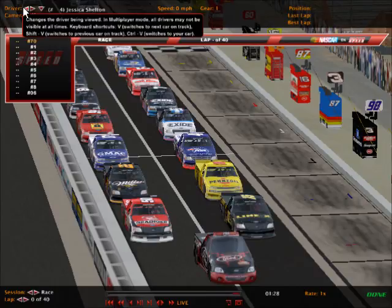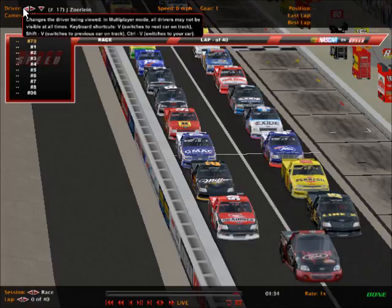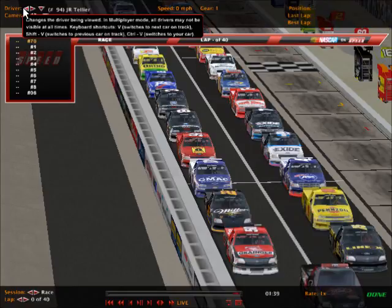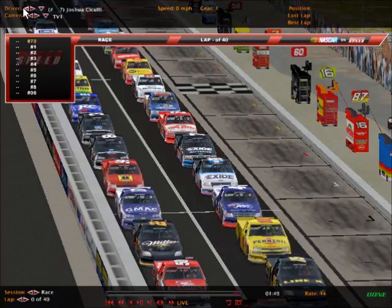Third row will be the number 4 Team ASD certified Ford of Jessica Shelton. She'll be alongside the number 17 GMAC Chevrolet of Jonathan Sorlin. He's on the outside. Fourth row has Levi McIntyre, the 99 XI Batteries Ford. Beside him will be the 94 Super 8 Motels Ford of J.R. Tellier. He was second at Rockingham.